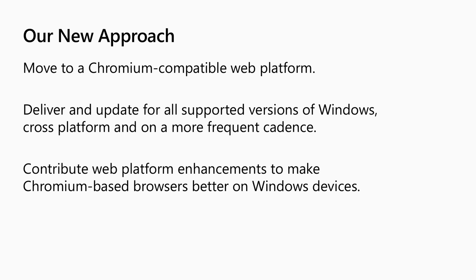So to summarize our new approach, and I think this has been covered at least 3 times in different sessions already, as well as much written about. So what I'm going to try to do is give a little bit of the insight in terms of how it felt within the team. So we made a big move in the fall. We announced it in December that we're going to move to the Chromium code base, and we're going to build Edge on top of that code base.